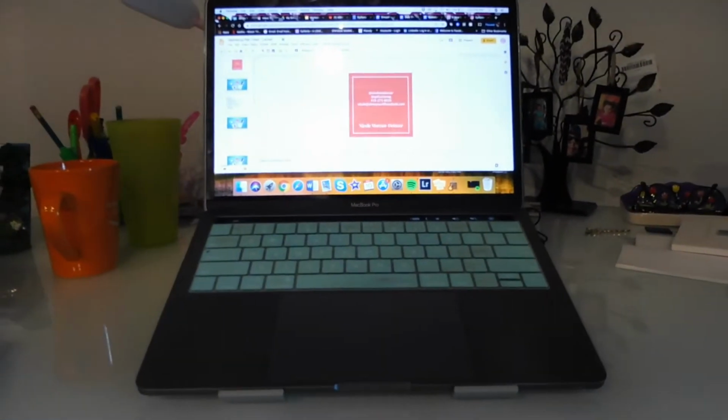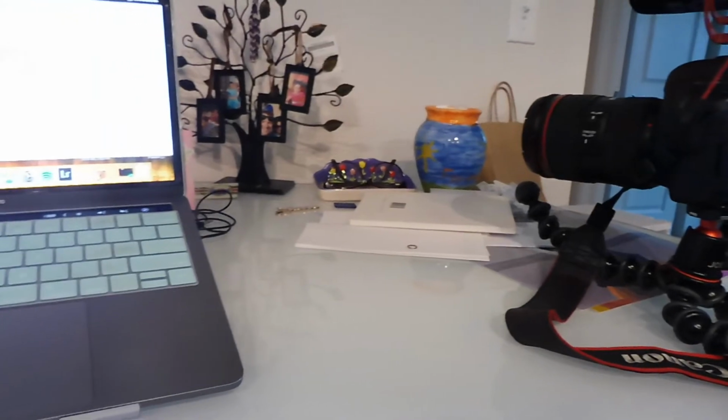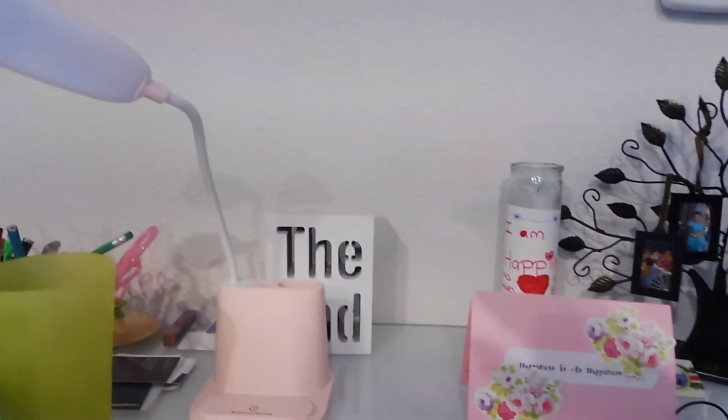But the desk is still messy, so it's a work in progress. I got some other things coming that will help with the organization and the new look. And then I got this lamp. So that's going to be cute because I'm trying to do a pink theme. But there's going to be a couple other of these things that are going to be going elsewhere in my apartment.